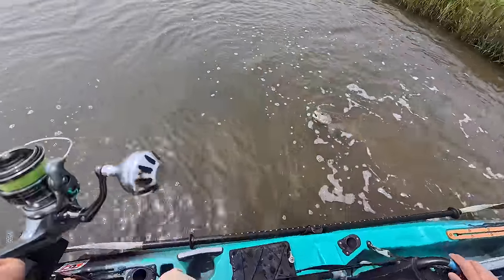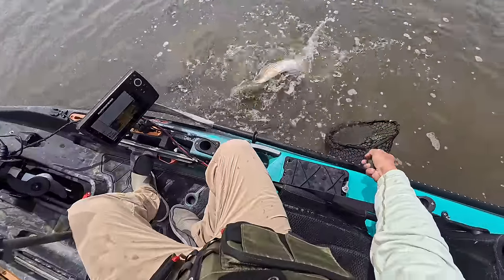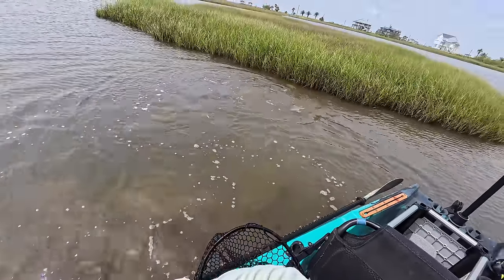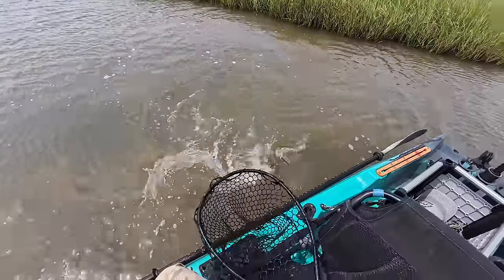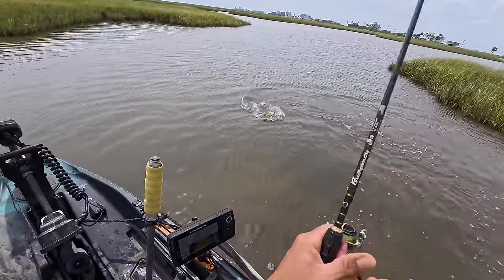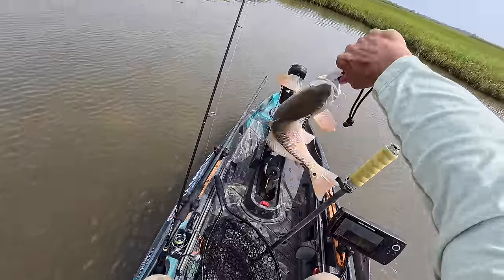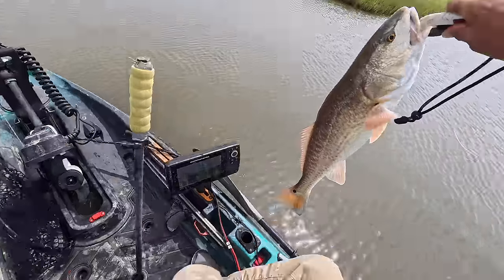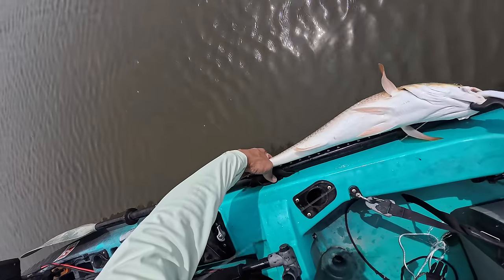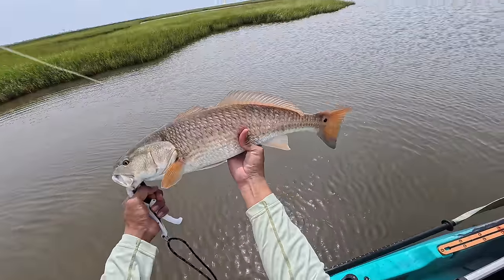All right, I think he's done. Dude, get over here. Oh my gosh. Get in the net. Gosh, this dude is massive too. I don't think we caught a small fish today. Right there at 26. No, 24. That is a mid-slot donkey right there.